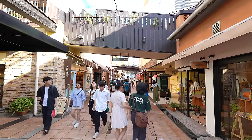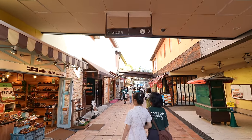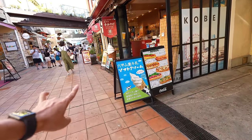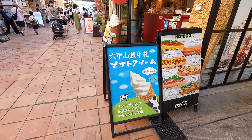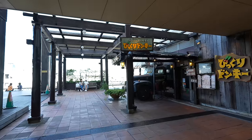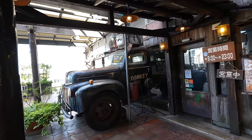Last time when I was here, because it was during the pandemic, not so many people. However, even on the weekday, there are so many people over here. And now I know how to call it. There is a soft serve. In Japanese, soft cream. Oh, this big donkey has the truck. Never seen this before.